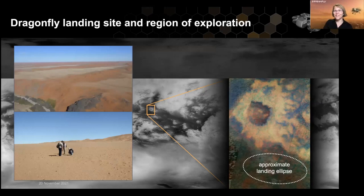This is a picture of an analog on Earth that is somewhat similar to the dunes on Titan. This is from Namibia, the Namib Sand Sea. And so we're talking about dunes, but these aren't like the small dunes that you go up and down over at the beach. These are big dunes, right? And that means the spaces in between the dunes are also very large.